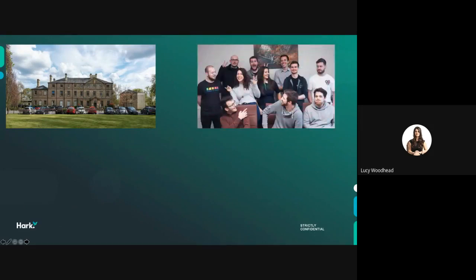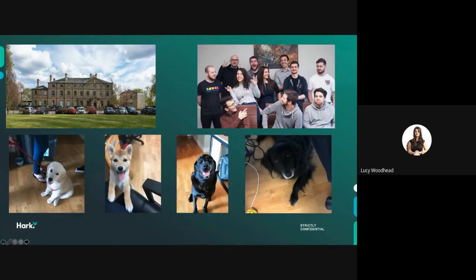Here are some of the humans that I work with. And here are some of the dogs that I work with. They're very fun, and they certainly do help me to get through the day coding.